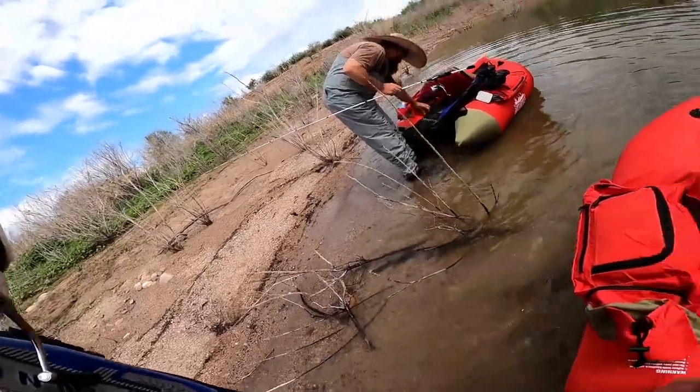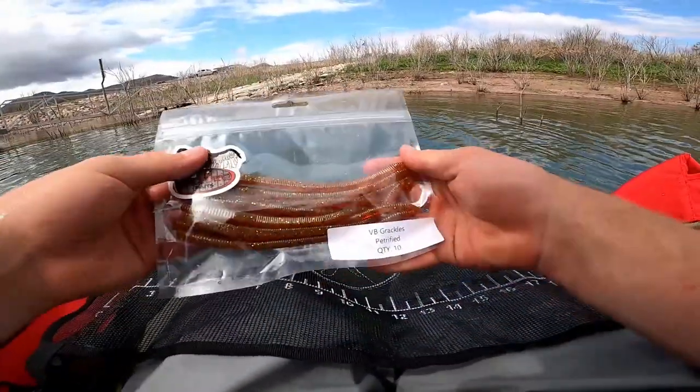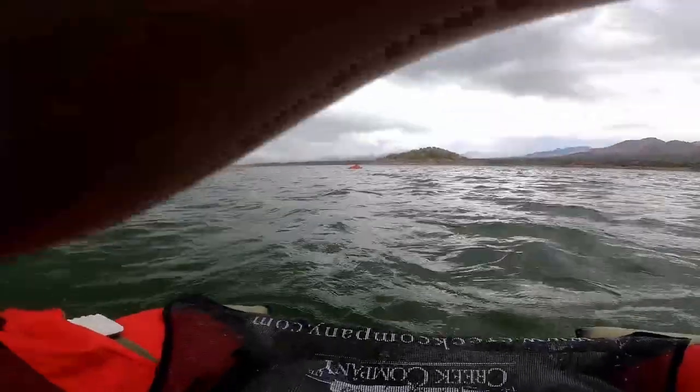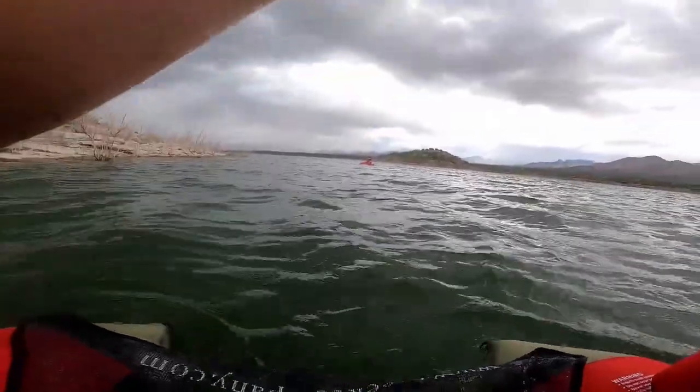Okay guys, this is where the tricky part comes in. Getting into the tube. I think I'm gonna try these VB Grackles in the petrified color first. Oh my gosh, oh my gosh. Whoo, that was a big run. That was a big freaking run. That feels heavy. That feels heavy.